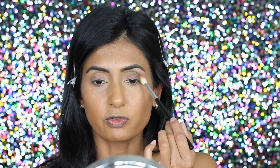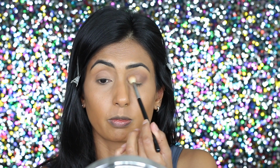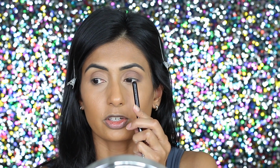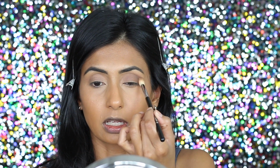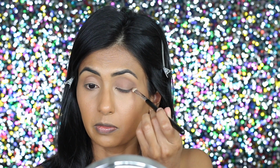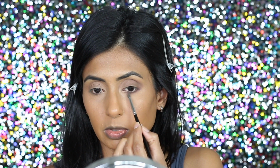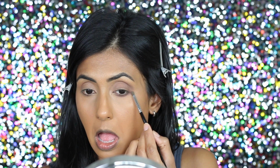Once I've blended out most of the color here, I'm taking the brush back into the inner corner and I'm going to put this color all over the crease. As you can see, there's not a lot of color left on the brush. It's just applying a light wash of color. I'm going to go back in with that E25 and I'm going to place that same color, Strong, on the lower lash line. Take a pencil brush and blend that out. So that is it for the eyeshadow.